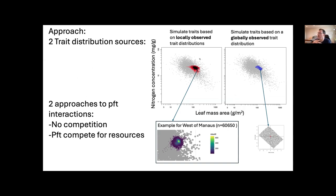For a modeling perspective, I'm gonna focus on two ways of doing this. One of them is looking at the traits that you see at each scene. This is what I would call locally observed trait variation for each scene. And then we're gonna look at more like a pan-tropical one based on all this observation. So this will be kind of like an ideal product, getting a sense of exactly how much variation exists in the tropics for traits based on these hyperspectral retrievals.